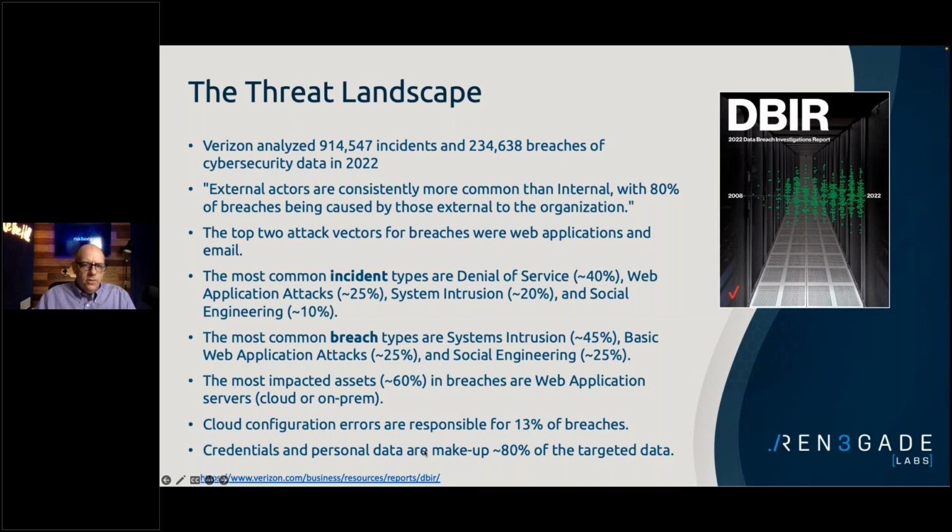And then last little tidbit here is credentials and personal data are 80% of the targeted data, right? So while intellectual property and other things might be of interest to certain parties, in particular nation states, the majority of the bad actors out there are trying to get credentials to further access systems, to access bank accounts, whatever it may be, and collect personal data to do whatever nefarious things they can think of with that PII data.